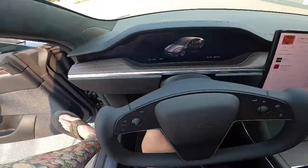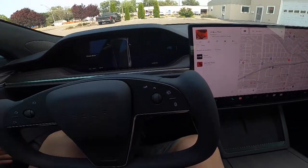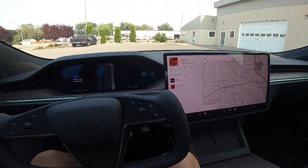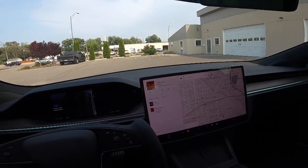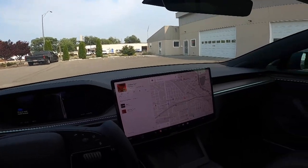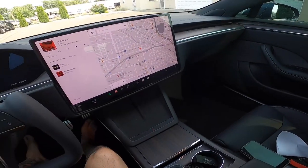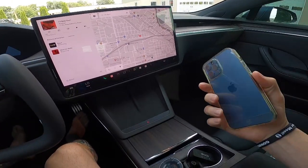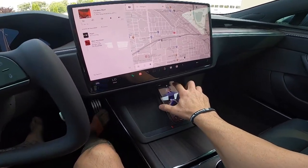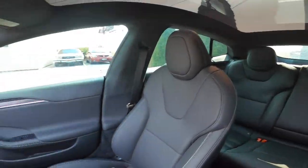Jump in and see what this looks like. I haven't set up anything in here yet, so I don't have music set. I don't have my seat set. I don't have any of that fun stuff. So I need to set all that up. I feel like it's gonna take me hours to learn how this car works, but it probably won't. The nice thing is, in my Model 3 that I had for a couple of weeks, my phone charger didn't work with my phone case. This one, I stick it right here and it charges, so that's awesome. That's a big plus. But anyway, much darker in here than it was before.